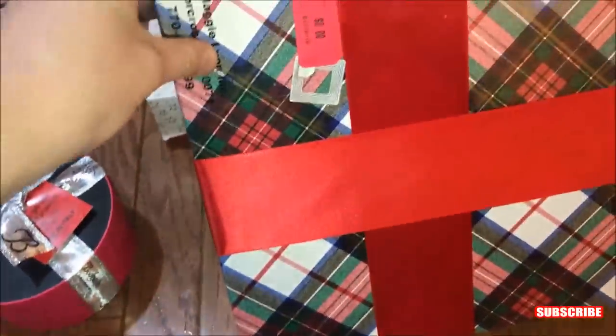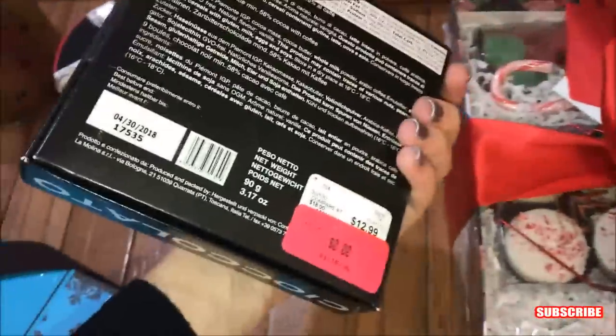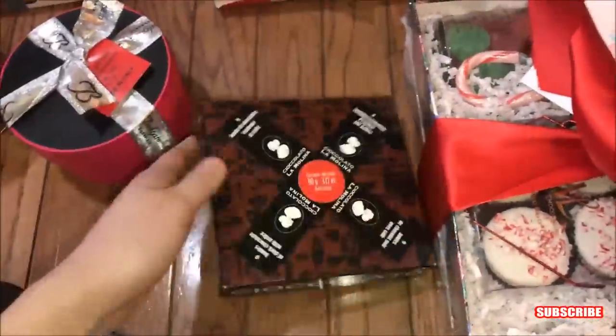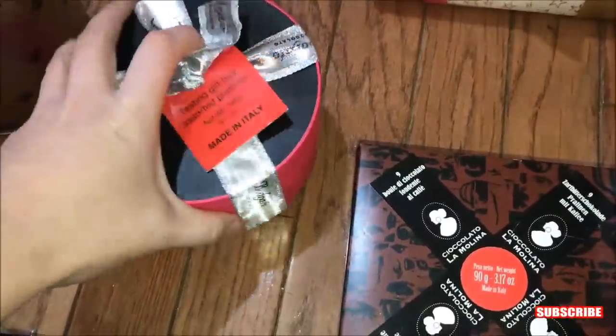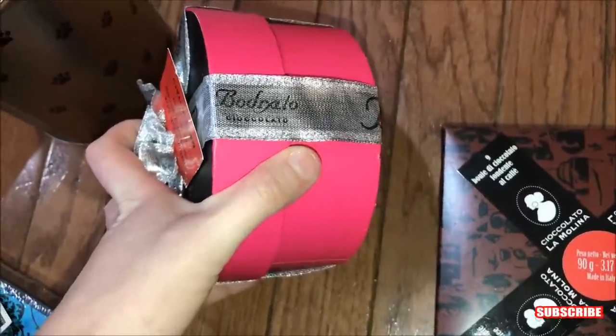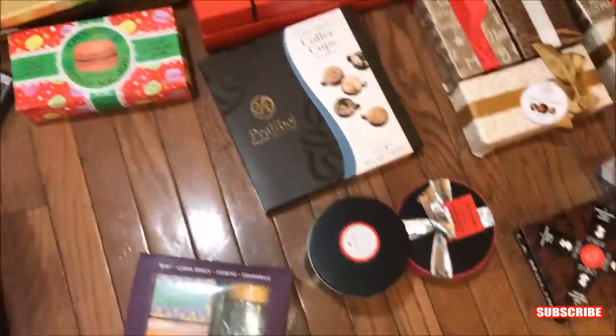Let's see, can't tell you the price on that. But this is a nice little gift box too. Here is another box. This was $12.99. These are really nice chocolates. I can't pronounce it exactly, but that is the name right there. And this was $12.99. We got some other big box chocolates.